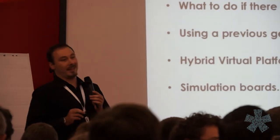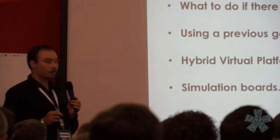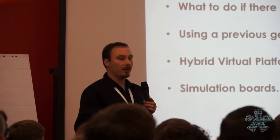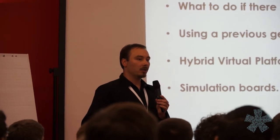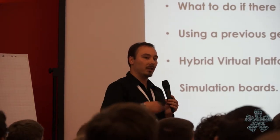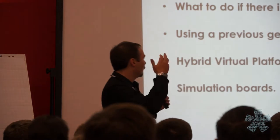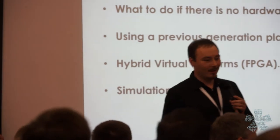So in the worst case, we are using so-called big guns. It's a hybrid virtual platform based on field programmable gate arrays. So part of the hardware is emulated in the FPGA, and we get code from our hardware teams and can use it and modify it on our own. So we have a backlog, we have hardware somehow.